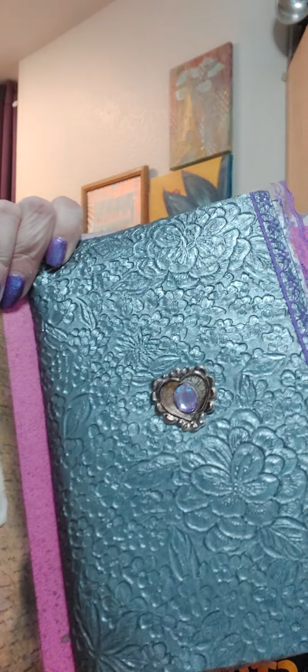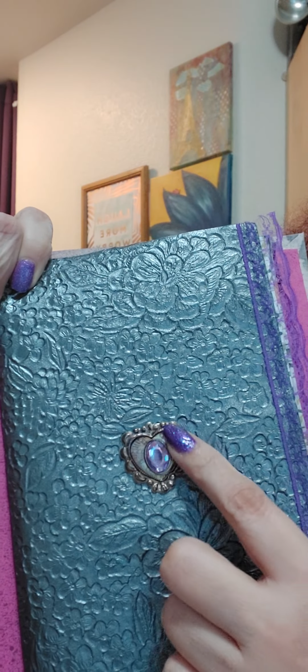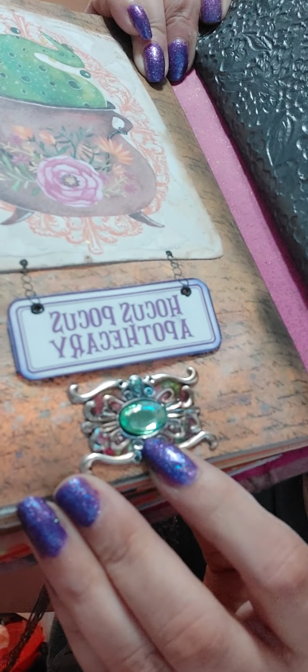Let's see if I can find the page that has it. So here's more of those types of stickers, but it's metal, and it looks like there's a little stone. There's another one down here, and I've gotten those. I got those from the Dollar Tree last time, and I saw these ones, and these were really cute, so I got those too. Those ones I did get from Dollar Tree earlier this year, and I just had them hanging around. I was like, oh, perfect.